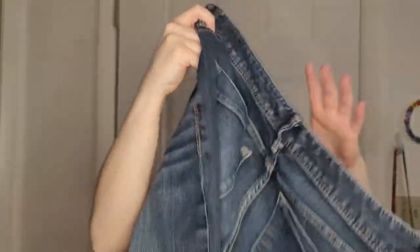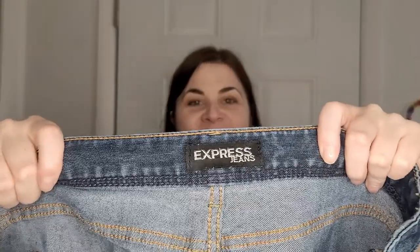Okay, this is an Express Jeans. This is a skinny Stella regular fit low rise, size 8. And there we go. It's really weird. It's got this stretching. I'll show you. But yeah, it's got this really weird thing, I don't know what it is. They look nice, though, other than that.